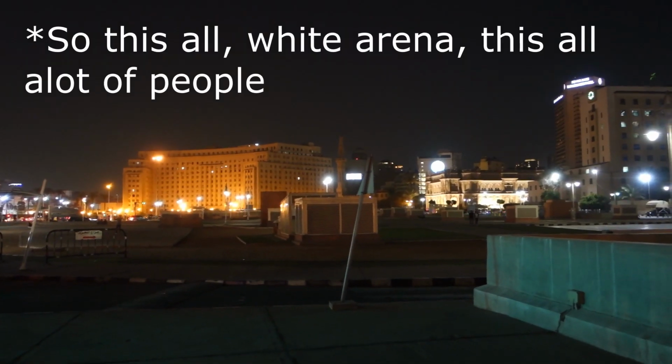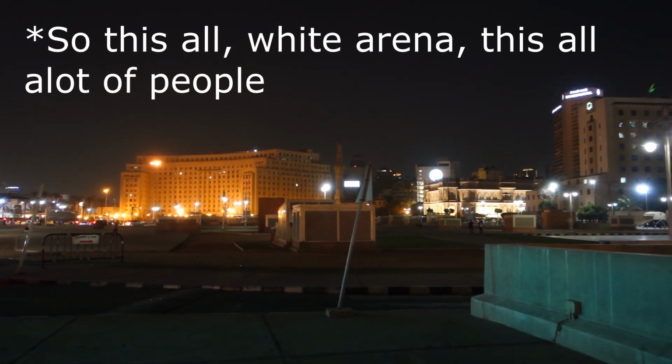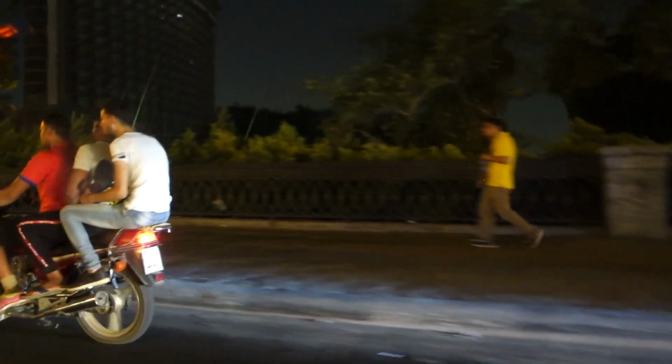Downtown Cairo, and this is exactly where the revolution happened, Ahmed said. So this old white arena was full of a lot of people. All the traffic in Cairo is so bad that I can feel the smog coming off the cars in my nose and my mouth. I feel like I've been smoking cigarettes all evening. That's the taste I have in my mouth, but I haven't smoked anything. It's just all the fumes coming out of the back of the cars. It's so insane.